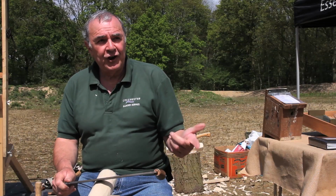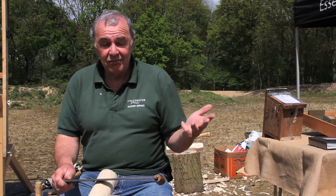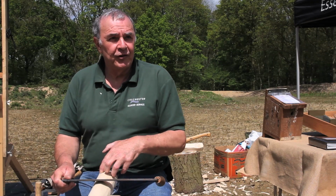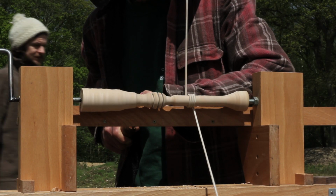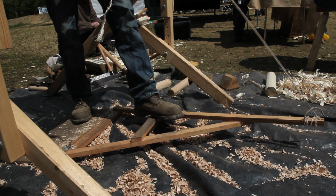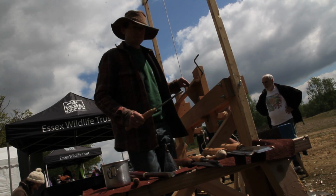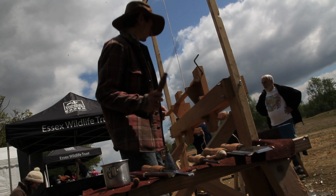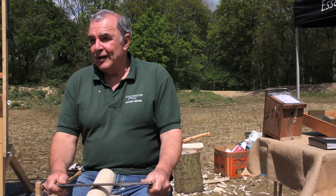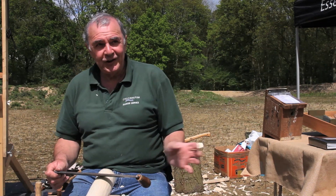Normally we use ash, chestnut, you can use beech, oak, anything really, but we use it green, it's not seasoned. I think people just like to connect with what you're doing rather than chuck it in a machine and it comes out made.